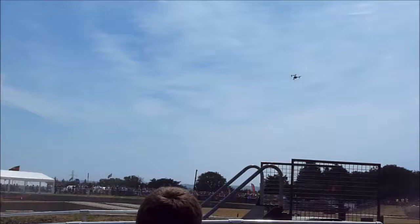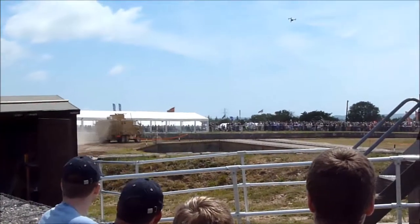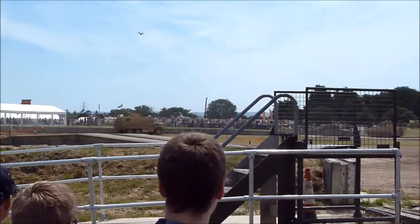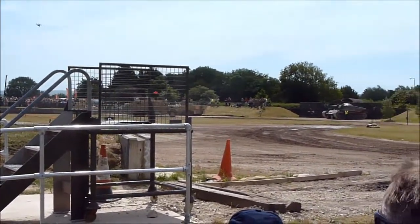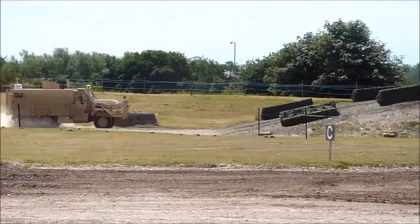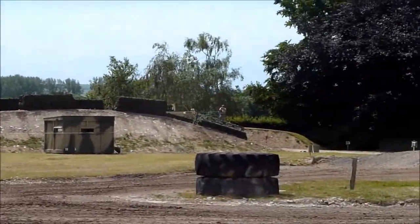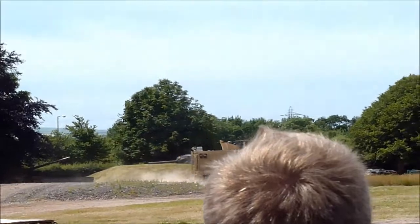Unusually, this vehicle also has an opening front door to enable easier access and the ability to put bulky equipment in the rear of the vehicle. It will be and has been the workhorse in Afghanistan and will be the workhorse in the British Army for many years to come. Ladies and gentlemen, the massive Mark III.